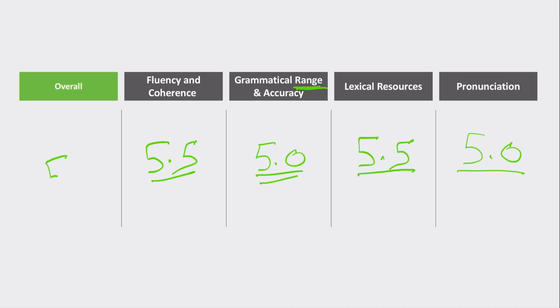Okay, so I think this is still hovering around that 5.5 level, which I know can be quite frustrating for some candidates because she did improve in some areas, but I think not enough to bump up to a 6. I would definitely have her work on her vocabulary a little bit more and the pronunciation of those couple of words I highlighted.